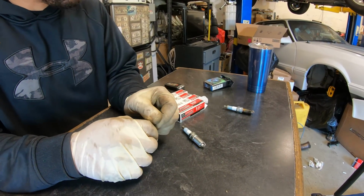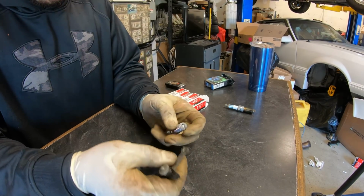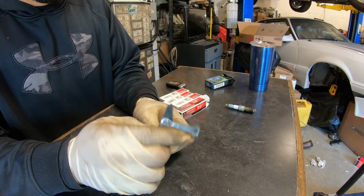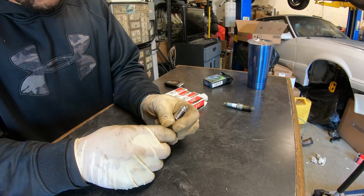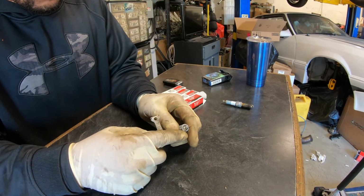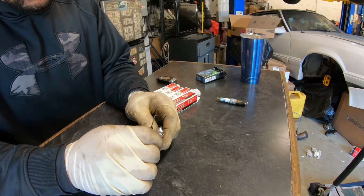And you guys can, I don't use that other one that you can roll around. I use this style. Or you can use a feeler gauge, but this is what I usually use. Just close him up just a tick.